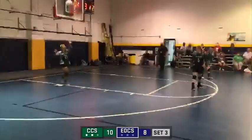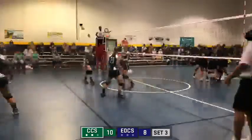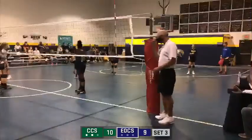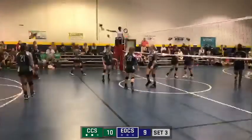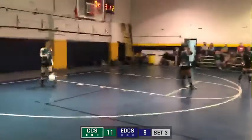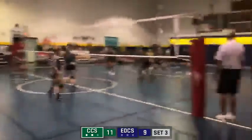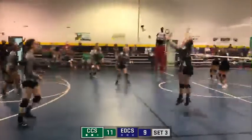Jayla Wilson serving. Good retrieval by Tamron Brinkman. Good placement again by number 2. Finding that donut hole. A missed serve by East Dayton. And I think that's one of the biggest changes from East Dayton from the first time we played them to this time, is that their serves have been really consistent. Of course, I said that and they misplayed it that time, but overall, they have better consistency.